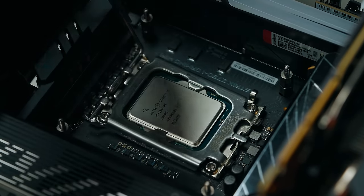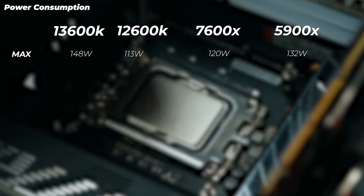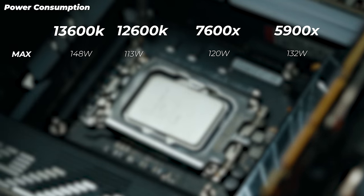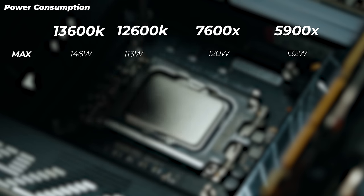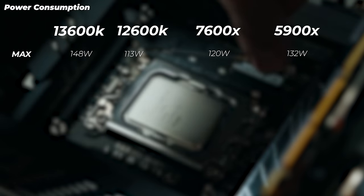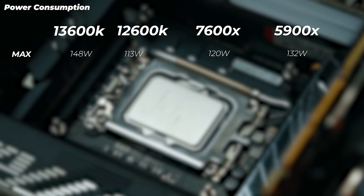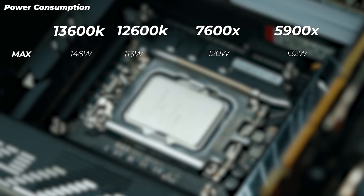But on the Asus Z790I Strix motherboard, I can see 448 watts pulled from the socket, which is quite a lot, as you can see, compared to the 5900X, the 12 core from the previous generation, which only pulls 132 watts, and is about 35 watts more compared to the previous generation 12600K, as you can see. And the 7600X actually pulls also 28 watts less, which is quite a bit less actually.